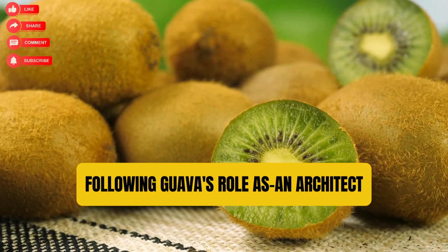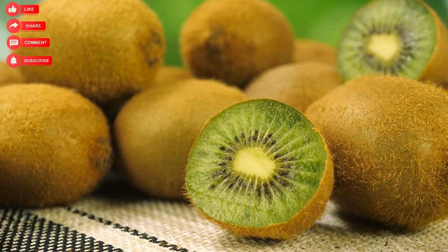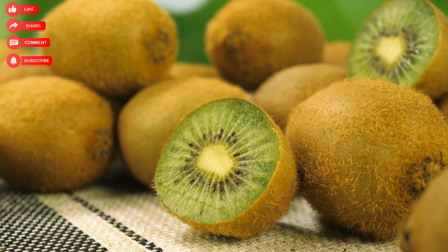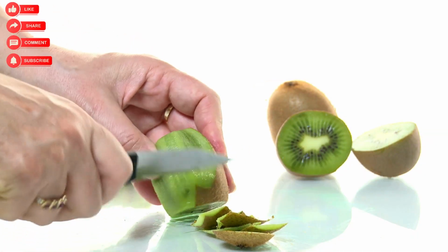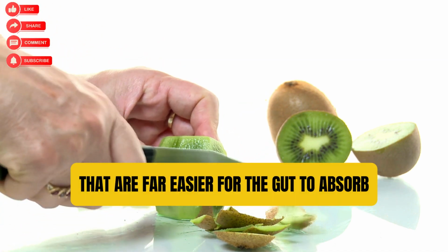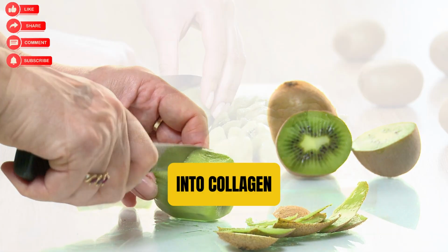Following guava's role as an architect, kiwi acts as the master key, unlocking protein absorption and maximizing the body's ability to convert nutrients into usable collagen. Kiwi's standout enzyme, actinidin, breaks proteins into smaller peptides that are far easier for the gut to absorb and for the body to reassemble into collagen.